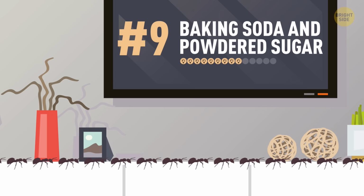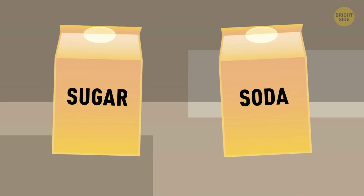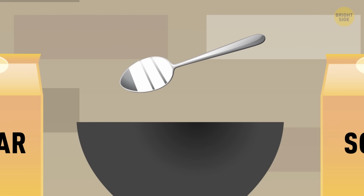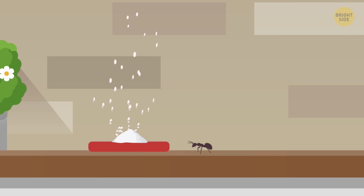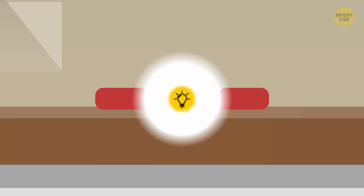Number 9. Baking soda and powdered sugar. Ants love sugar but can't stand baking soda. The smell of sugar will attract them, and baking soda will say hi to their digestive system, and the results are pretty dramatic for them. Mix the ingredients in a 1-to-1 ratio. 3/4 of a tablespoon of each should be enough for it to work. You can put the bait on a jar lid or directly into areas that ants love. The insect won't know the difference between the sugar and baking soda, and you already know what's going to happen.